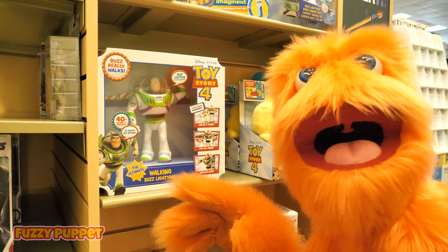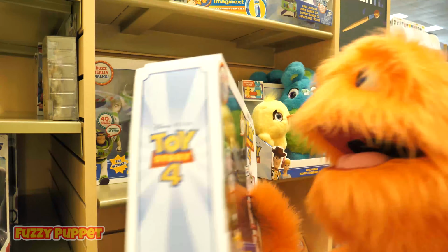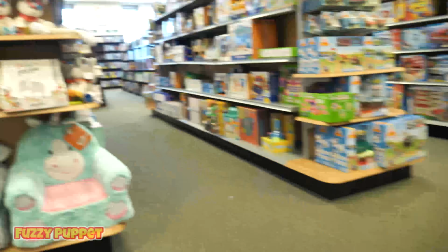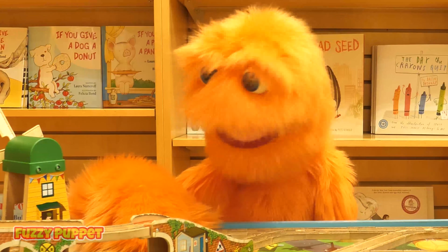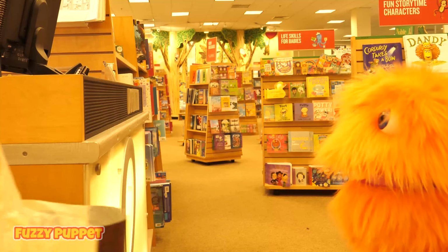Check it out, guys. They have the new Toy Story 4 toys. Gotcha. Yay! They also have a bunch of educational toys, too. Lots of different science ones with planets and different things. Is that what I think it is? Yeah! Trains! Time to go home.